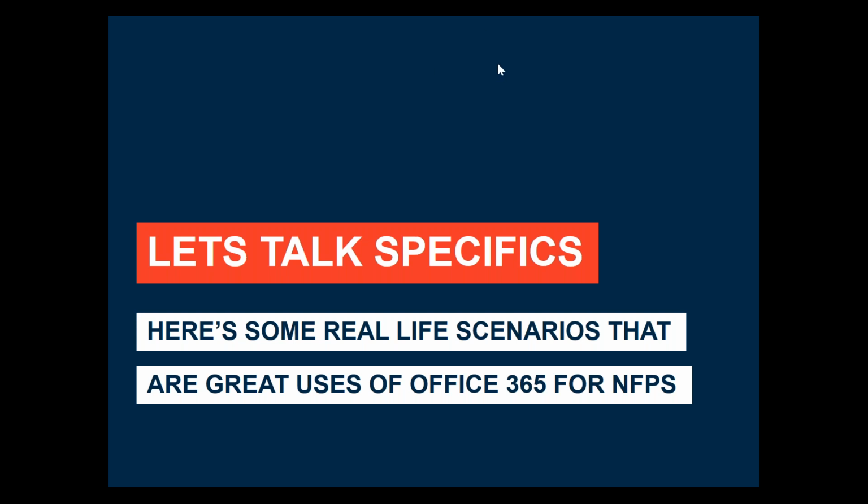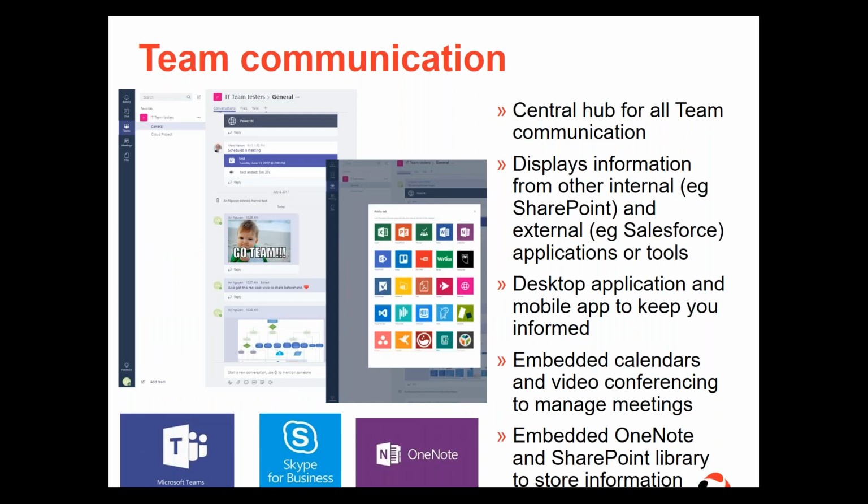So I thought I would talk through, as I touched on before, the top sort of 8 scenarios that we see being really helpful for not-for-profits. And the first of those is team communication. So if you ask Microsoft, or if you see a lot of the new communication and marketing coming out of Microsoft, it's all about Microsoft Teams. So Microsoft Teams is going to be a really big focus for Microsoft and the Office 365 platform in the future. So it's essentially the equivalent of Slack, if anyone's heard of Slack. Microsoft have used Slack as a bit of a base to work from when they've built Teams. So it's a new way of communicating.